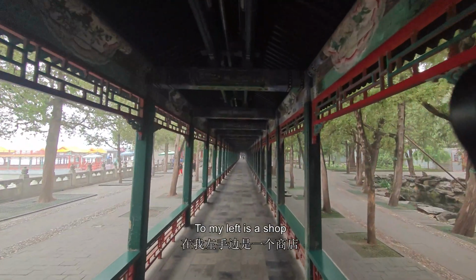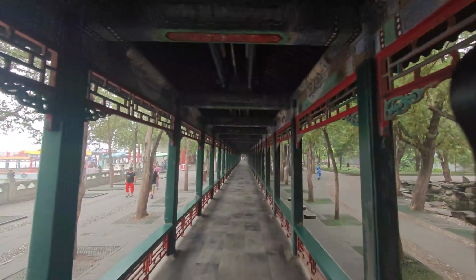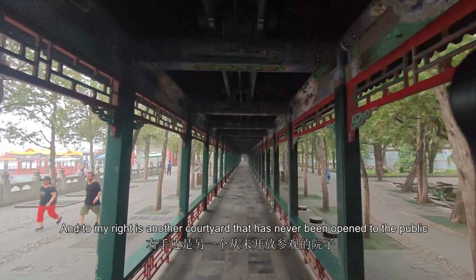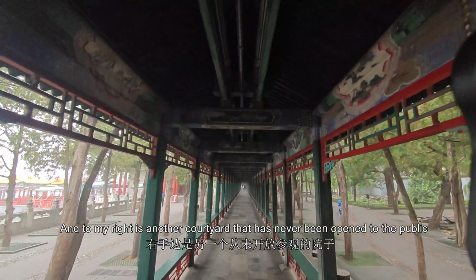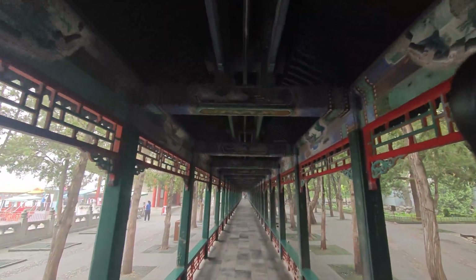To my left is a shop, though it hasn't opened for the day yet. And to my right is another courtyard that has never been opened to the public. Right now it's under maintenance.